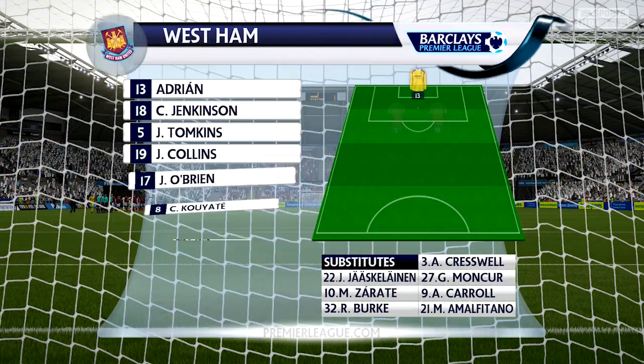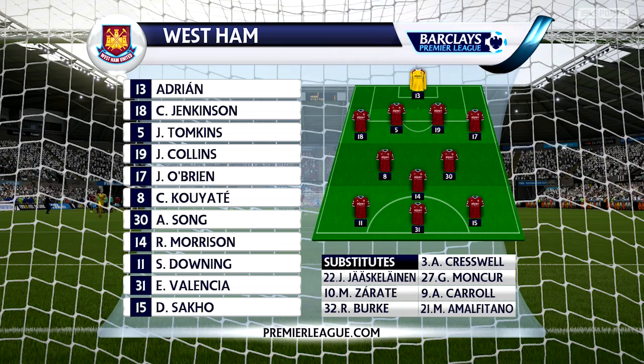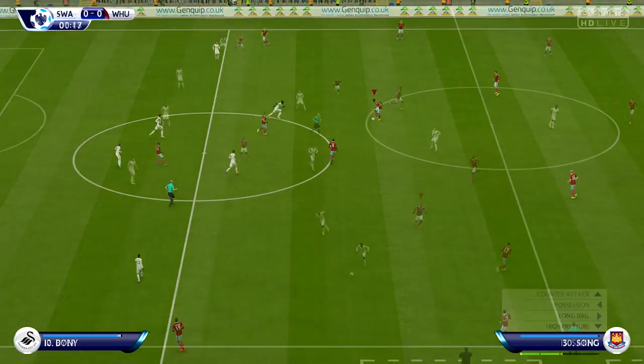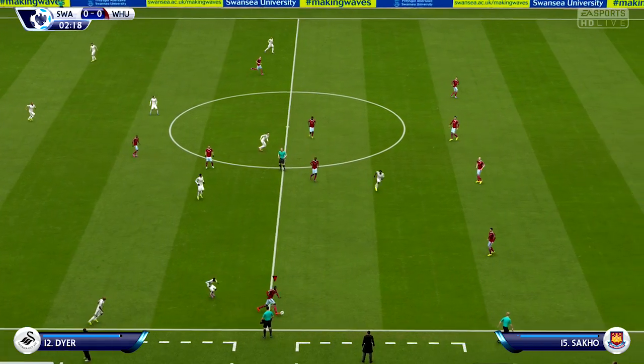because I do feel we've defended a lot better than our record actually suggests. So the side we're going with is Adrian, Jenkins, Tompkins, Collins, O'Brien, Kuyate, Song, Morrison, Downing, Valencia, and of course Sacco. Very, very attack-minded. I want the boys to be ultra-attacking. Just get in there and give it as much as they physically can.